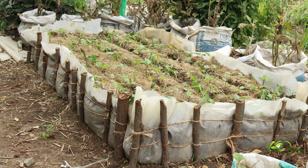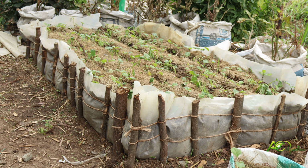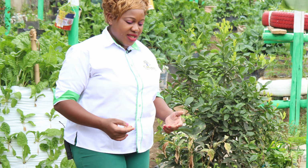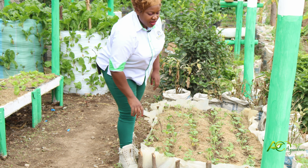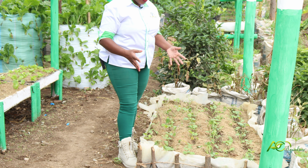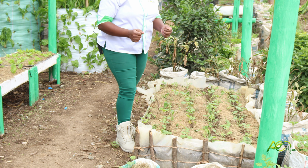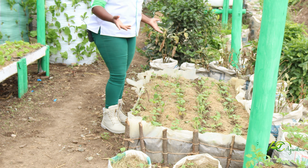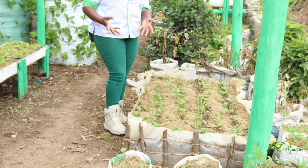Wow! This garden now, we call it the raised moisture garden. Ask yourself why. Because here, we tap the moisture, we maintain it here, and that is why we call it the moisture garden. You may ask yourself, how am I going to tap the moisture? You can see I have the waste polythene bag in my compound. I've just collected them, and I place it down, a measurement of 1 foot to 2 feet, depending on your space. The length will depend on your space.